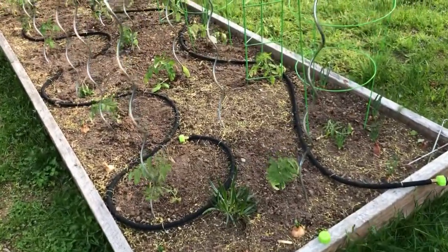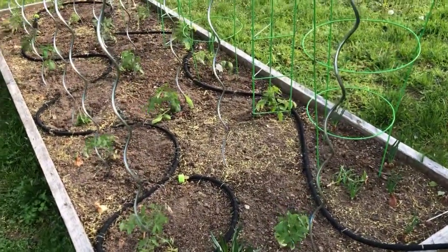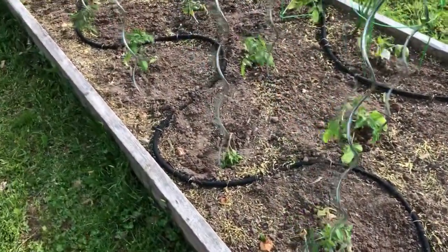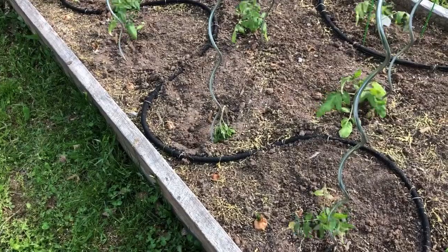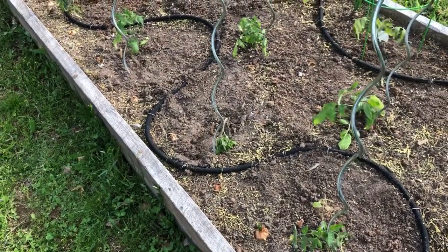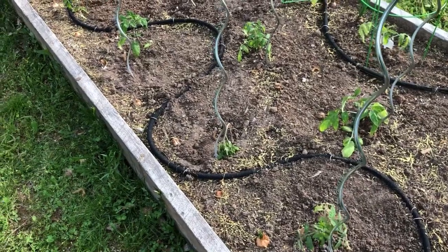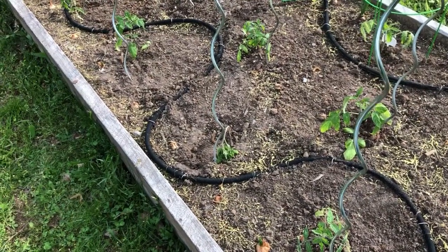These are the tomatoes I've got planted. I've got one that I kind of broke the stem of when I was planting it. I'm hoping he bounces back, because I think that's the only start I had. It's a Dr. Wyche's. But if he doesn't, I'll replace him with something else.